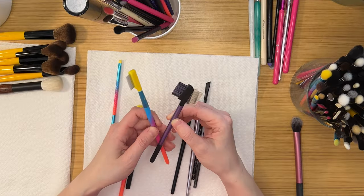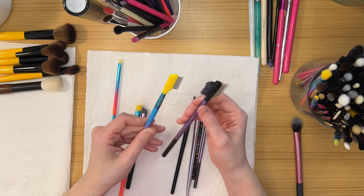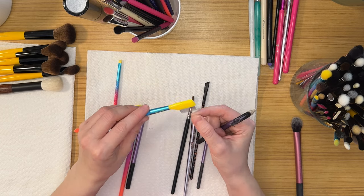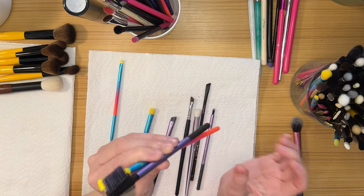All right. I do sometimes, as you can see by this very gross situation that I need to clean, use these type of brushes to go through if I have clumpy mascara. So that's the only side I use. I have no idea what this would be for. So I'll keep these two for that purpose.